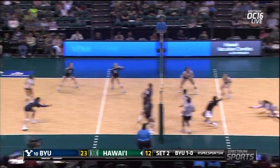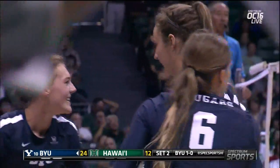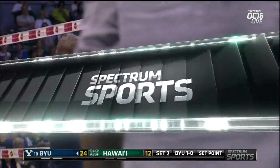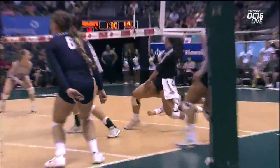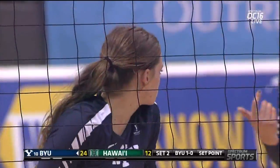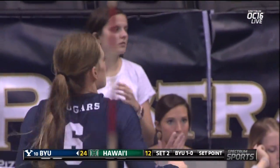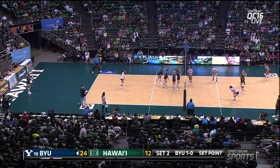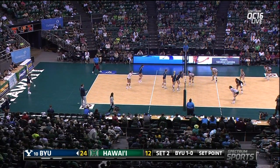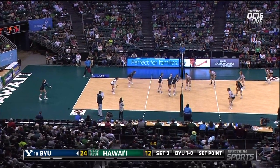Here's Granado a third time. Tried to put a little more oomph into it, but rejected by Lindy Haddock getting most of that one. She tried to get Haddock, the smaller of the blockers, but Haddock would have nothing to do with it. Third on the team in blocks coming into tonight's match, the setter, Lindy Haddock. 1.1 blocks per set, that's huge for a setter. So Aloha ball here in the second for BYU.